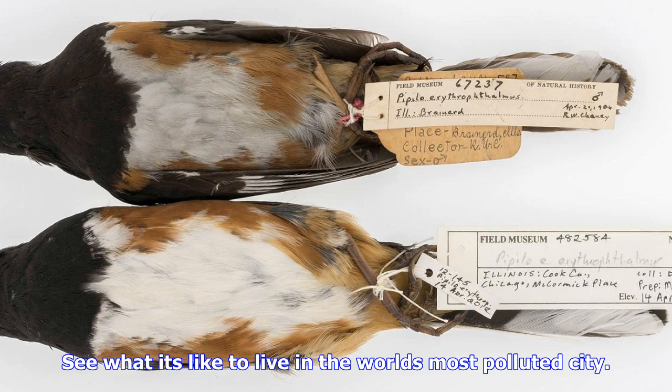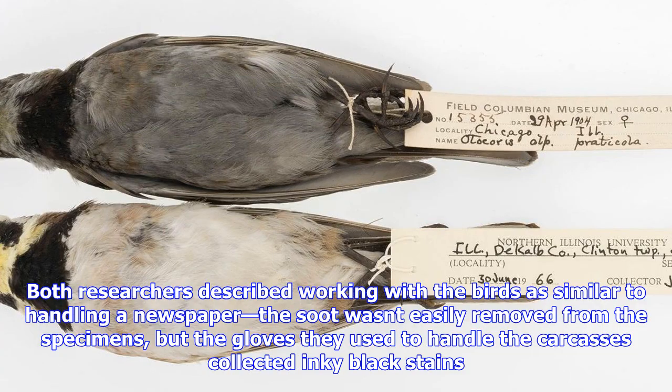Both researchers described working with the birds as similar to handling a newspaper. The soot wasn't easily removed from the specimens, but the gloves they used to handle the carcasses collected inky black stains.